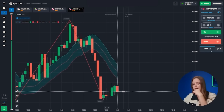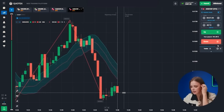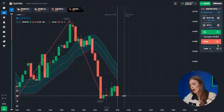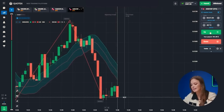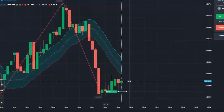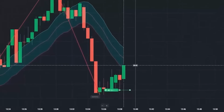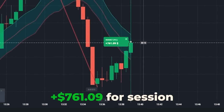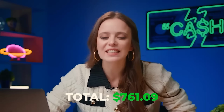Australian dollar and Swiss franc. The price hit rock bottom and can't go lower. Both indicators confirm it. A sharp reversal is in the cards. Let's click. Yes, yes, yes! Brilliant! We are at $761! Woohoo!